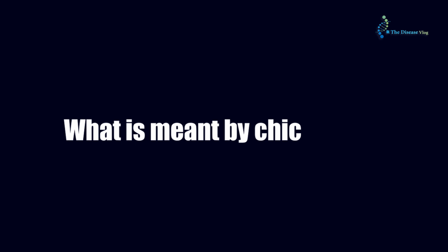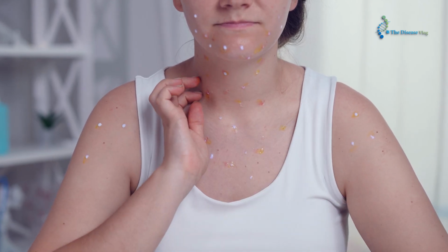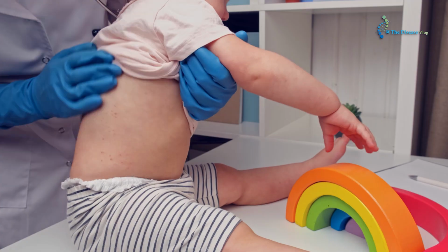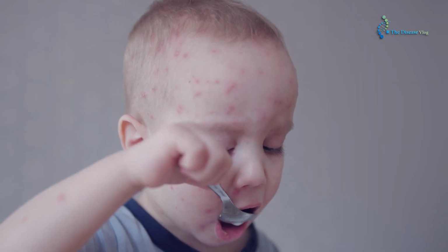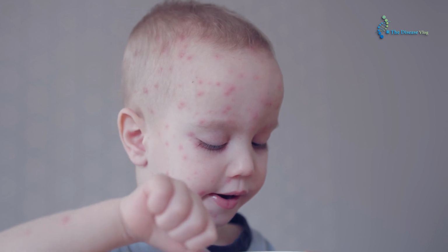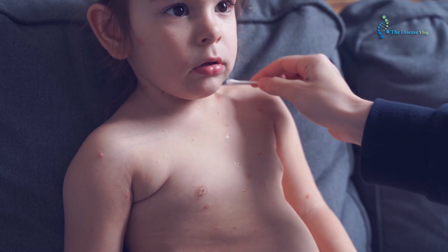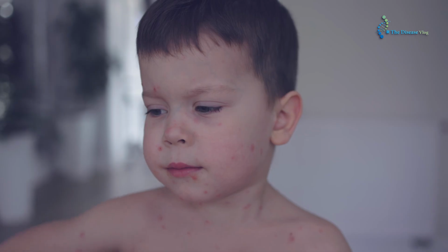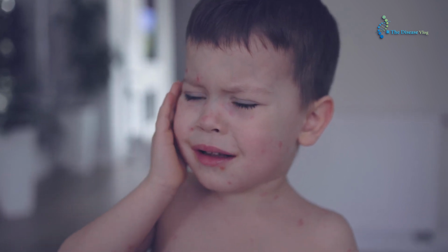What is meant by chickenpox? An infection of the skin causes itching and a rash. This is caused by a virus known as Varicella Zoster. Children have a higher chance of getting this disease. It is the most contagious infection. 90% of people around the affected person can adopt it. But if someone gets it once in life, he becomes immune to it. Chickenpox mostly happens at the age of 10. Children catch this infection mainly in the winter or spring, between March and May.